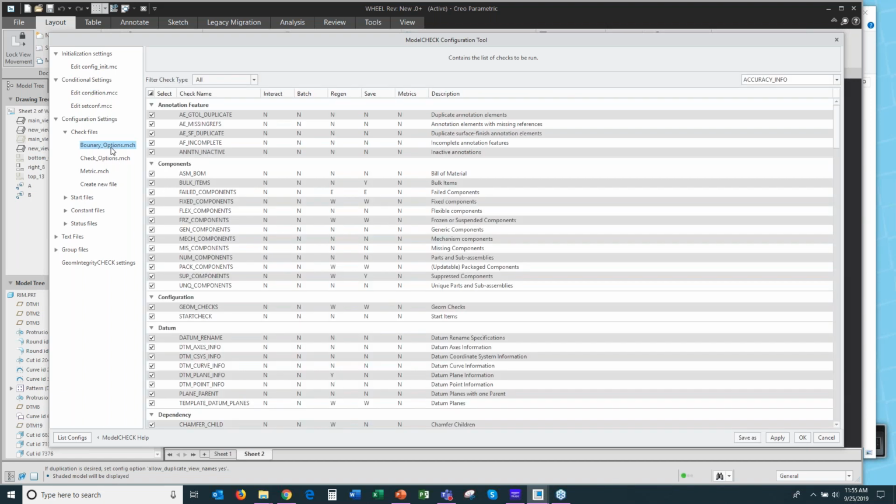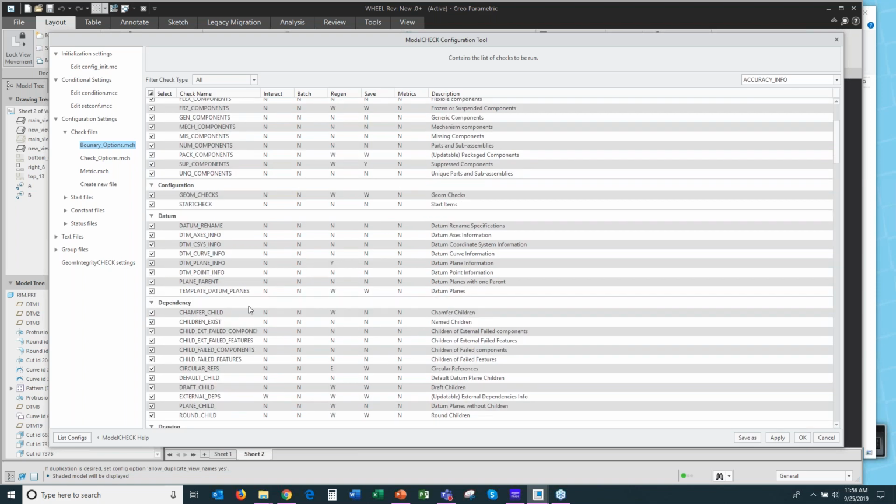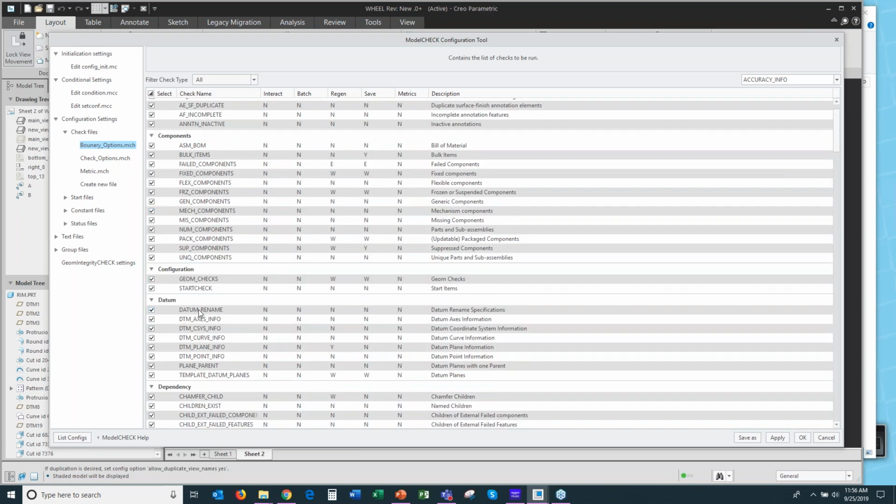If I go into my boundary options, all we're simply doing here is specifying what is being checked and how it is being reported. So we see annotation features, components at the assembly level, configuration options, datums, and so forth. For example, for datums, it's checking to see if things have been renamed, if there's access information there. For components, do we have bulk items in there? Do we have failed components? All those different things. And up here at the top is at what mode those things are being done.